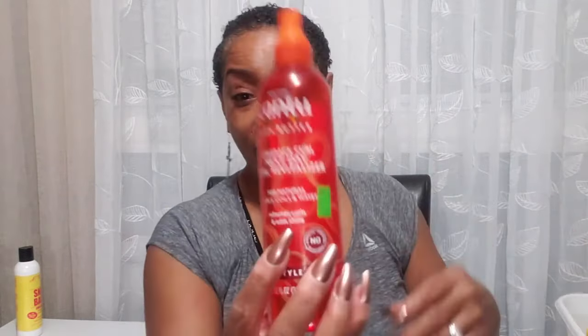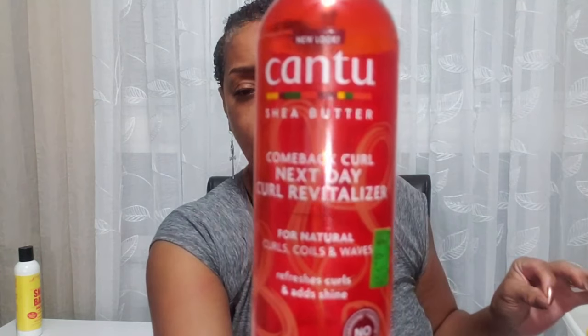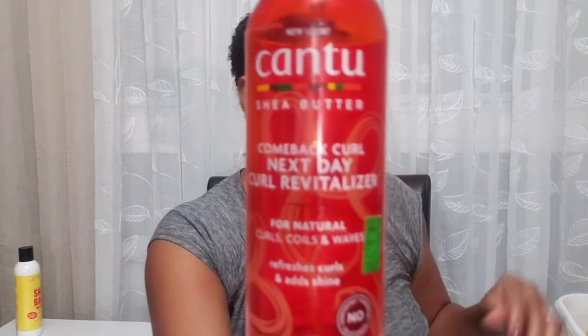This is a yes all day long. So this is Sister Girl, yes, and this is by Cantu. So since this is the sister, let me show you the brother. This is the brother, this is Cantu. This is a yes, guys. Now, this is Cantu Comeback Curl Next Day Curl Revitalizer. This did help me, guys, when I couldn't find the snapback anymore. This is my go-to. This is by Cantu, Next Day Curl Revitalizer.